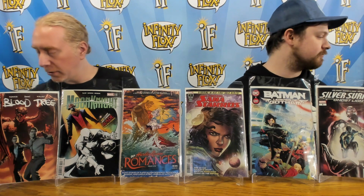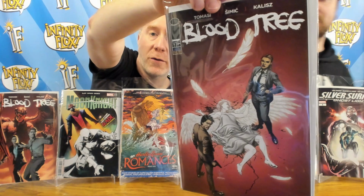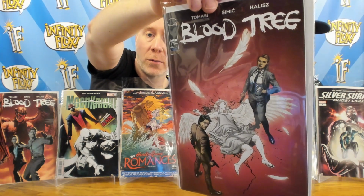So that is the premise for Blood Tree, and there is just one variant. This is the Frank and Anderson variant for that issue, and it's ongoing. I forgot to mention that this is an ongoing series.